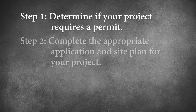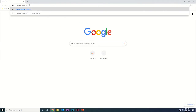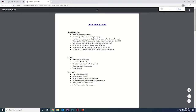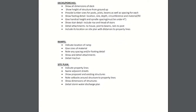Next, you will need to complete the appropriate application and site plan for your project. Once you have spoken to Code Enforcement to determine the necessity of your permit, you are ready to fill out an application. You can find a list of projects and their corresponding application on the City of Morgantown website. After you have filled out your application, there is one more thing to do before you can submit it.